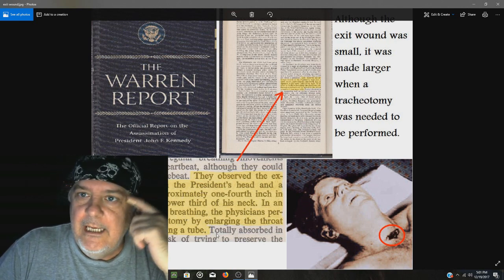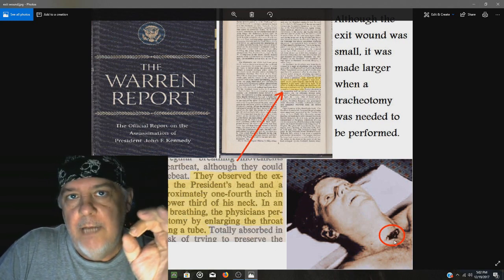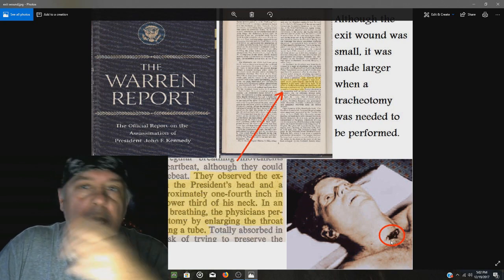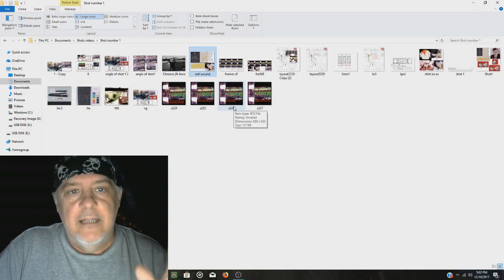So we have to keep this in mind. If researchers want to point this out, then they need to tell people that they did a tracheotomy on JFK. They enlarged the wound on JFK. They placed a hose down JFK's throat. But they don't tell you this. I'm going to tell you this because that's the facts.